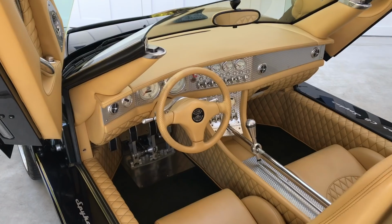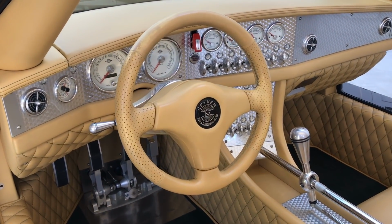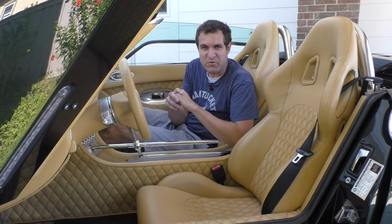Interestingly, the steering wheel in this car was made by Lotus. It just has the Spyker logo in the middle, and later Spyker models just used the steering wheel from a Lamborghini Gallardo. It wasn't really special at all. But everybody wants that steering wheel with the propeller on it.